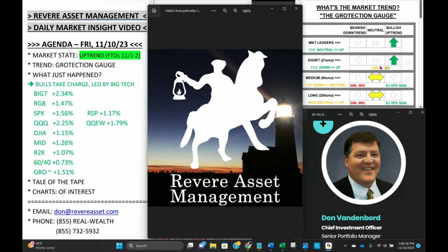Short term, mid caps and small caps undercut their 21 yesterday. Mid caps got back above it today, but small caps, despite having a nice day, failed into the declining 21. So still on a green arrow. We've just got small caps as the one index below the 21. Very strong action from the S&P 500 and the Nasdaq 100, and that's what we weight most heavily.